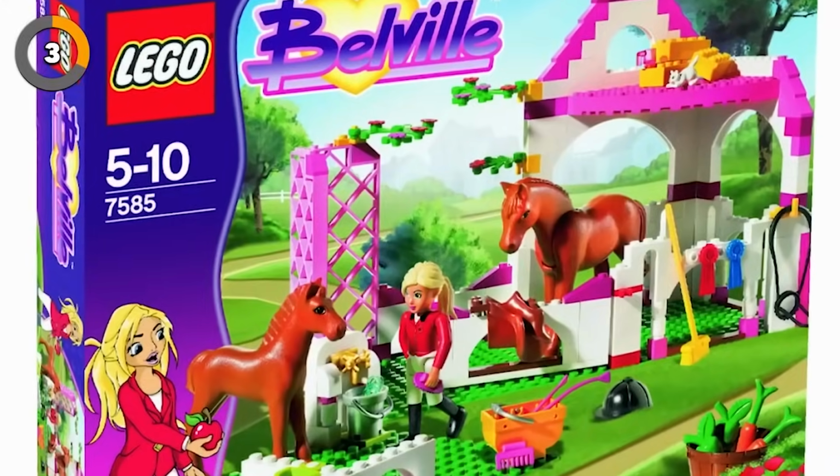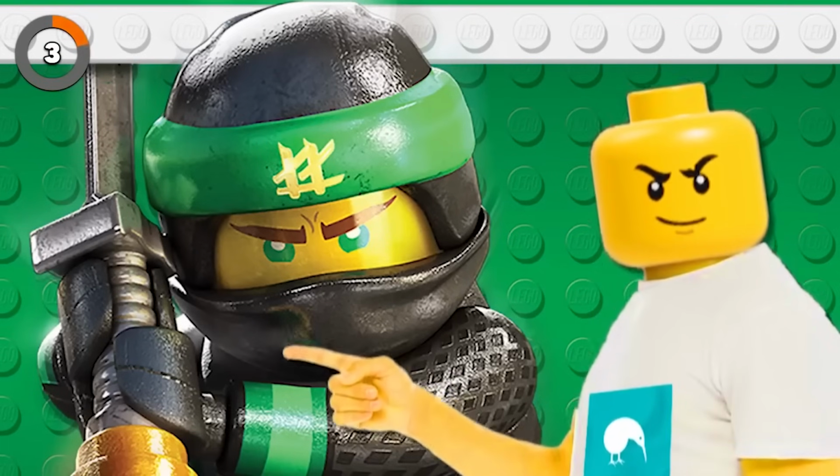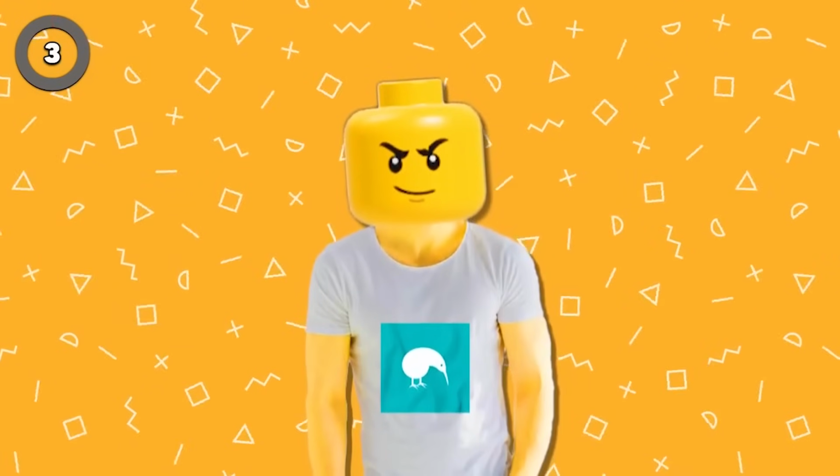I mean, imagine if LEGO continued that design style forever. All of the Ninjago characters would have looked like mini Barbie dolls. The set had a pretty good run, but was eventually discontinued, and looking back now, I have no idea why this was ever approved.